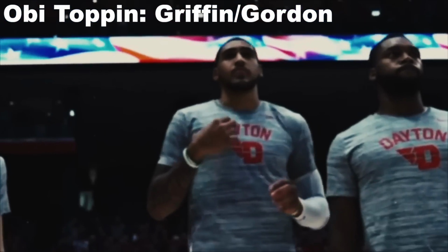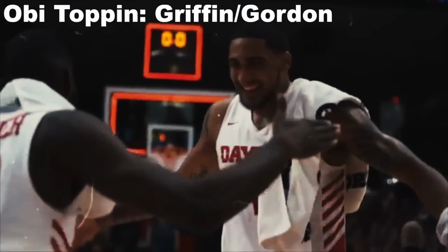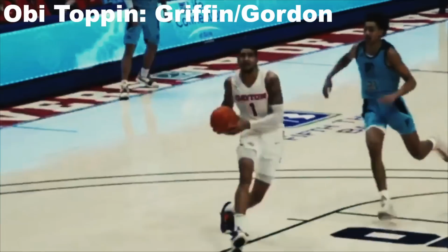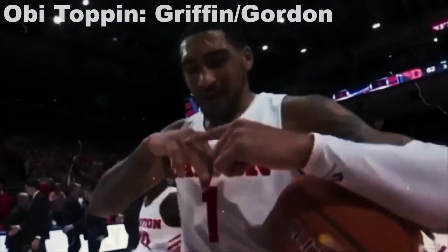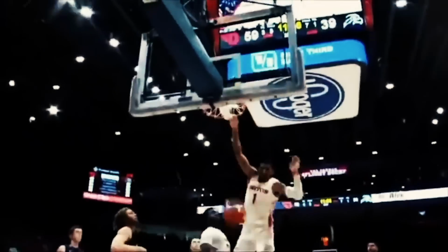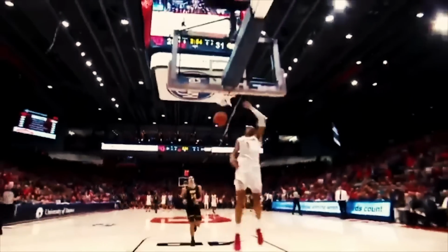Next up, we'll be discussing Obi Toppin, and I promise this is the last occurrence of this, but I was once again stuck between two guys that I think he compares to, being Aaron Gordon and Blake Griffin. Both Gordon and Griffin are ridiculous athletes who attack the rim and finish powerfully when they're above the basket, they're good at getting out in transition, and both are capable shooters from the perimeter while not necessarily being good shooters by any means. Gordon seems to be Toppin's floor, while Griffin is obviously his ceiling.